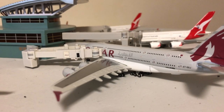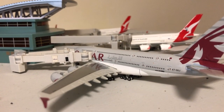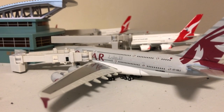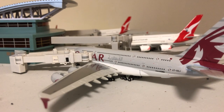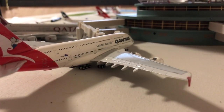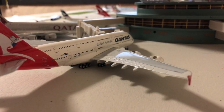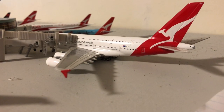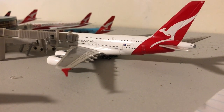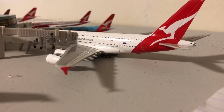Starting with 3 A380s. Now, I don't know if this is exactly realistic, but I kind of wanted to incorporate 3 A380s because I thought it was pretty cool. This Qatar A380-800 is making preparations for a flight out to Doha. Here we have a Qantas A380. This will be heading out to Dallas-Fort Worth. Now over here is going to be a bit more of the Qantas, but the Qantas A380-800 over here is going to be making preparations for a flight out to New York or JFK.